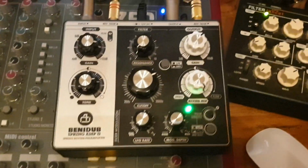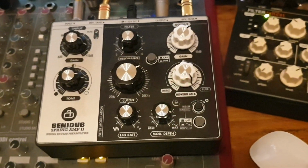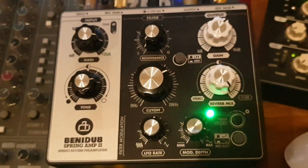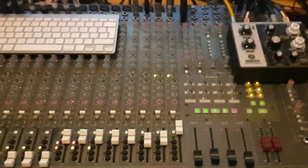And this is the controls for my spring reverb made by Benny Dub in Spain. And the spring is mounted down here with the cable spaghetti, so I don't accidentally step on it and make a thunderclap. But the controls let you filter the sound and add some effects to it. It's my mixing desk.